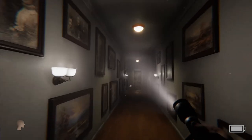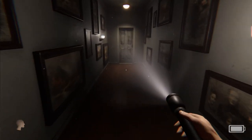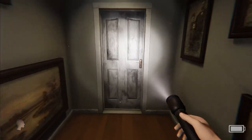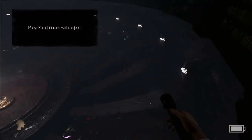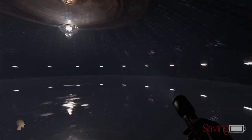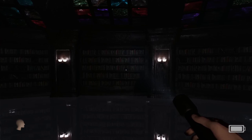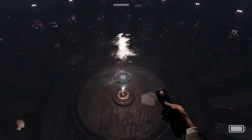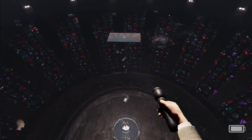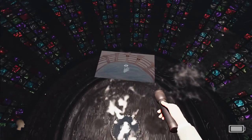Oh, nice. Why does it look like some of these photos are eating? It does, doesn't it? It's definitely a PT style hallway. Yeah, definitely. That's not very nice. Oh, it closed up on you. You're not getting out of here. Ha ha ha. Yeah, right.